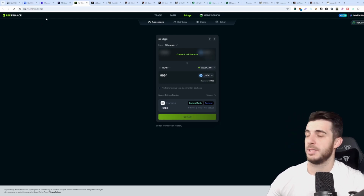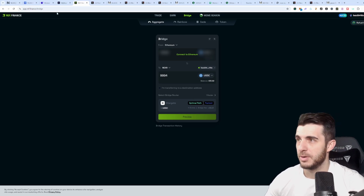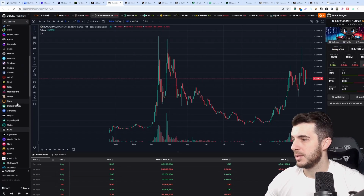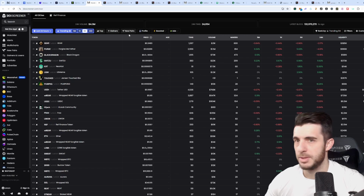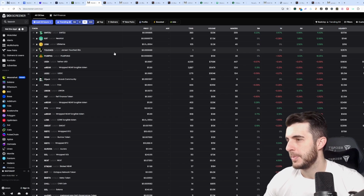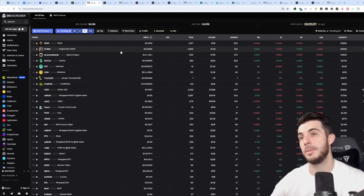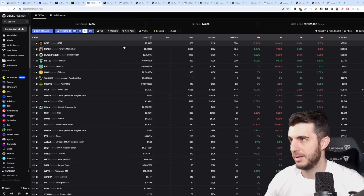So it's very simple actually. That's pretty much how you get started on Near. Once you have all that set up, you can already get going. And also, if you go to Dexscreener, you can check out the Near ecosystem and what tokens they are trading, and so on. One thing that really stands out, and I'm going to be covering this as I transition to the meme coins I've bought, is there's not many very high market cap meme coins yet on Near.